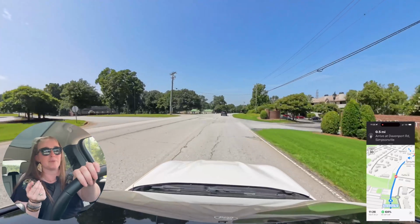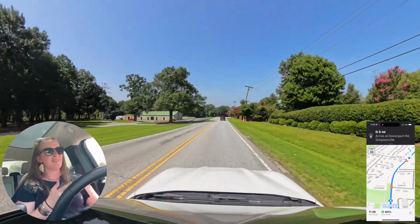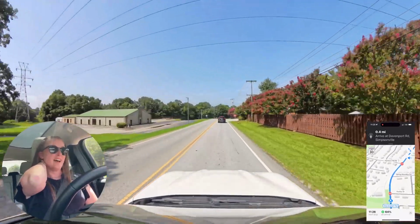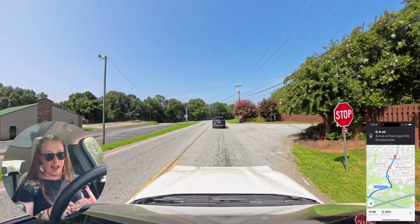Traffic can get pretty hectic around here, especially in your rush hour times. And rush hour in this area is not awful compared to other cities. You're not going to be in the car for an hour.